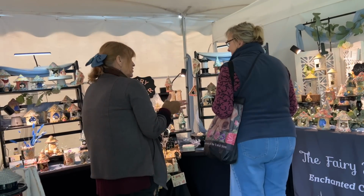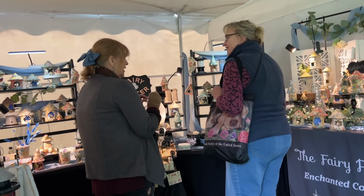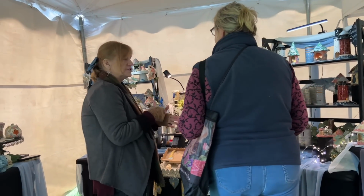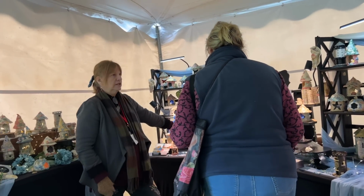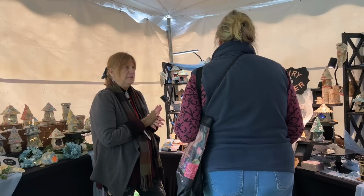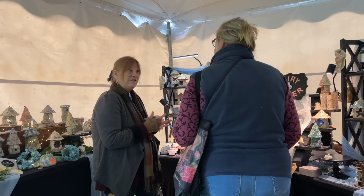Are you familiar with my work? No. Okay, well I'm Sue. I'm the Fairy Potter. They're all hand-built, one-of-a-kind stoneware fairy cottages. They go indoors or outdoors. It's fired twice at 2200 degrees. They all have a meaning and an intention based on traditional flower meanings. You get a card explaining the meaning of each piece. They all come with fairy lights.